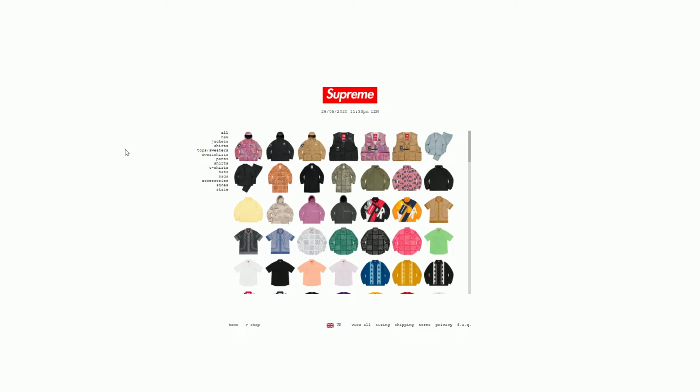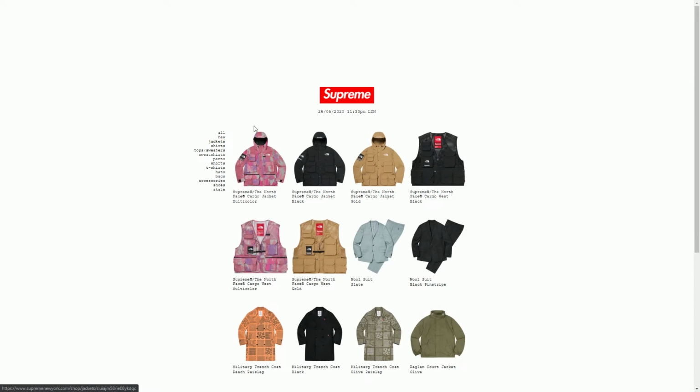Supreme releases at 11 AM no matter what time zone. If you want to convert it, feel free to go ahead; it depends where you live. What you need to do is be aware of where your item is going to be dropped. Let's say it's a jacket. I'm going to navigate over to the jacket category, sit there, and refresh the page as the time comes up.